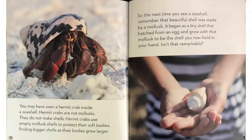You may have seen a hermit crab inside a seashell. Hermit crabs are not mollusks. They do not make shells. Hermit crabs use empty mollusk shells to protect their soft bodies, finding bigger shells as their bodies grow larger.